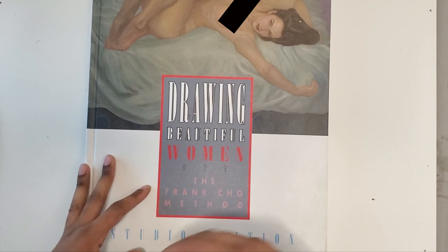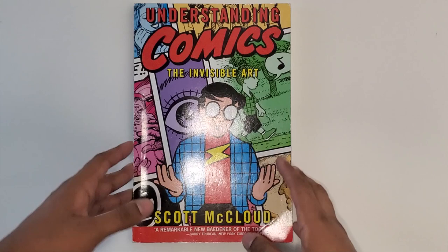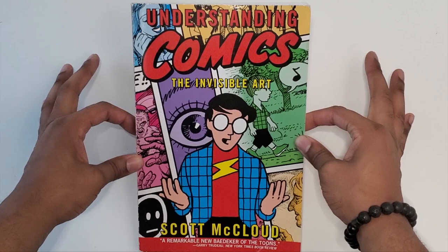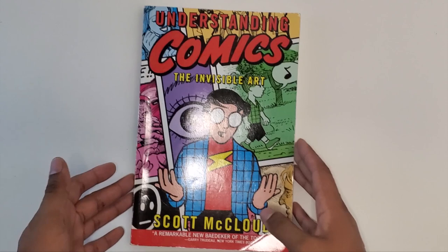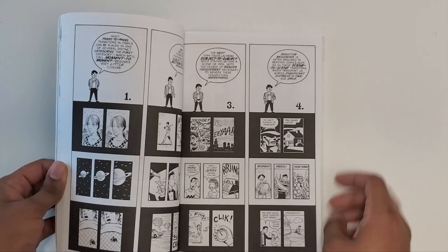The next one is not really an art book, but it's for comics in general, and it's Understanding Comics, The Invisible Art by the legend Scott McCloud. Now, this artist, I'm so sorry for the glare, I need to have it at a tilt so the lighting doesn't blind you. But Scott McCloud has done other art books for doing comics, but I actually was required to get this for class. It basically teaches you the trades of comic book making, understanding panels, or sequential art in general.